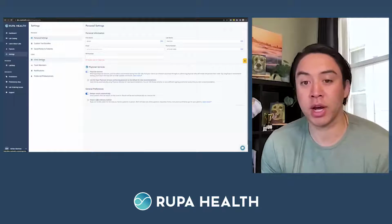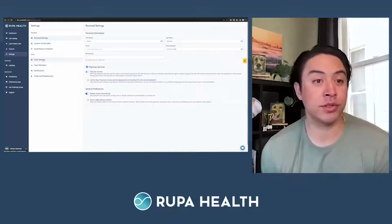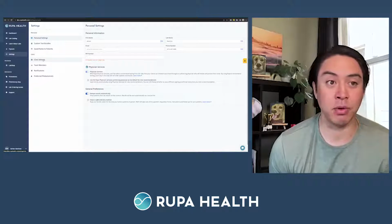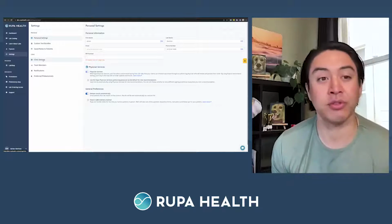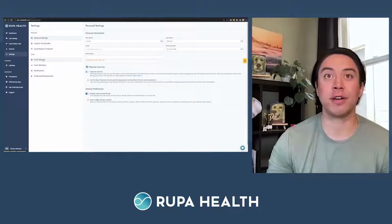You can hop into your settings and play around as well. So we also integrate with a couple of EHRs. So if there is an EHR that you want your results to flow directly into, there's a chance that we work with them. And so making things even more streamlined is just having those results imported directly into that patient file automatically. Huge value there.